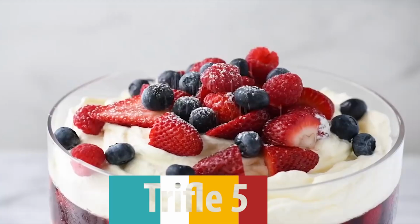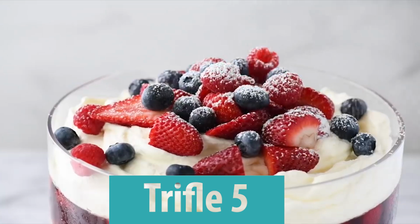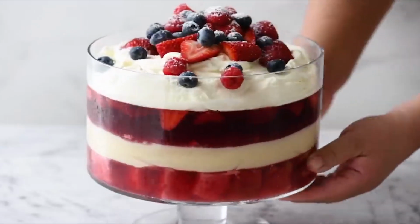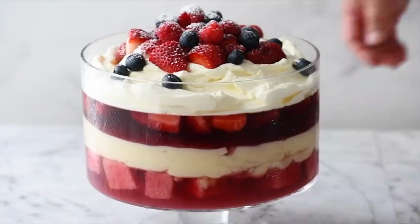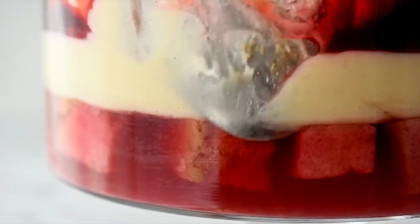Trifle. Trifle is a classic British dessert made with layers of sponge cake, fruit, jelly, custard, and whipped cream. The layers are arranged in a glass bowl, and then it is chilled in the refrigerator until it is set. It is usually served cold, with a cherry or strawberry on top.